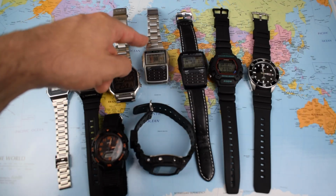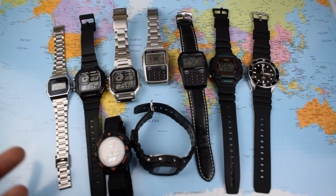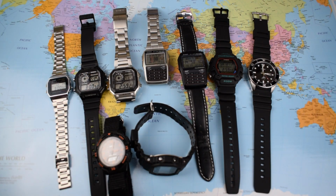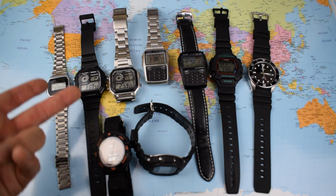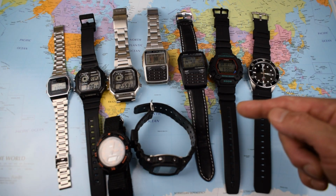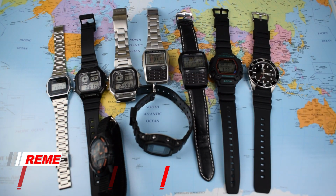And I've had some of these. I've had the Silver Count for 10 years, my old Zombie Apocalypse Tough Solar down there for 5 years. A lot of them though I have picked up over the last couple of years. They're just such great value for money. 15 US for the AE 1200, up to a maximum, I don't think I've paid more than 37 US. That was for the G-Shock 5600.